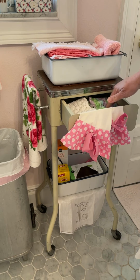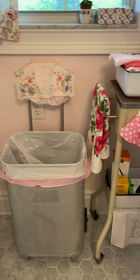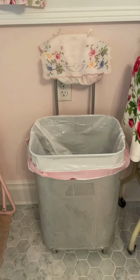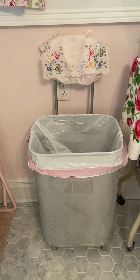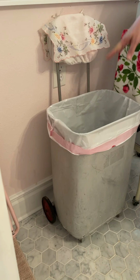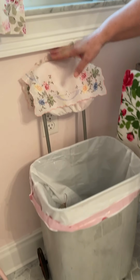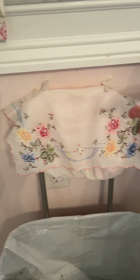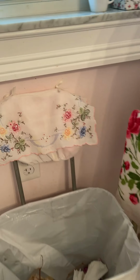I've just got some cleaning stuff in here. These are my gloves so I can reach them, and I use my rags all the time. This little garbage can is some kind of cart that I found at an outdoor market, and I thought it would make a great garbage can. This is metal, so I went ahead and covered the top so it wouldn't mess up my wall. And this is, I think, a Kleenex box cover they used to make years ago for Kleenexes.